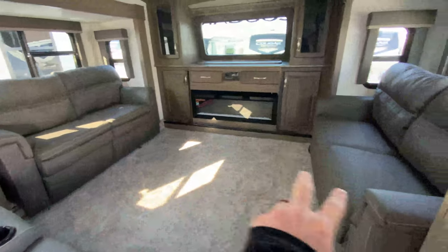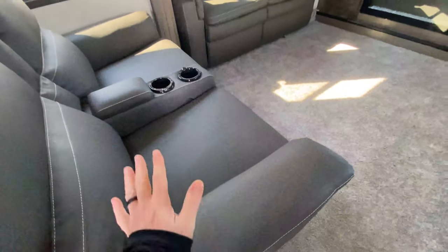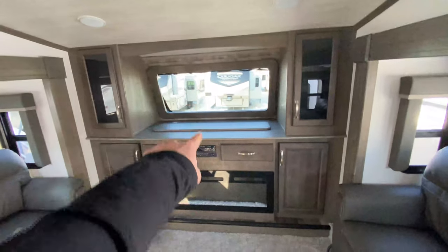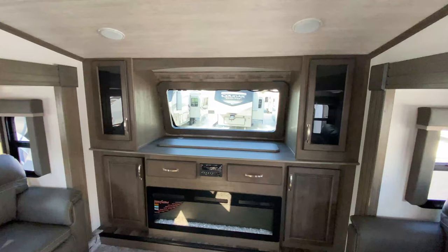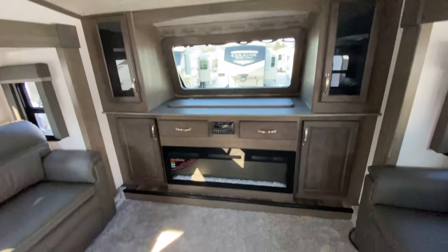Up here in the front living, we've got our jackknife sofas on both sides. Those do turn into beds. We have our theater seating here that does have heat, massage, and recline. I wish the heat was working right now out here. We have the cool roll up, roll down TV. I love it because if you're at a beautiful campground or you want to people watch, put the TV down. If you want to relax, watch some TV in the evening, put the TV up.